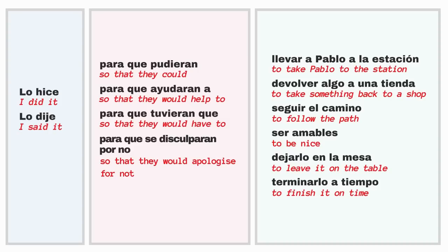How about I did it so that they could follow the path? Lo hice para que pudieran seguir el camino. Y en vez de el camino, podríamos decir la clase. Lo hice para que pudieran seguir la clase. I did it so that they could follow the class.